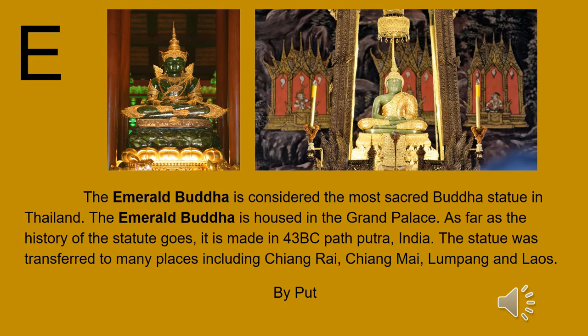E is for Emerald Buddha. The Emerald Buddha is considered the most sacred Buddha statue in Thailand. The Emerald Buddha is housed in the Grand Palace. As far as the history of the statue goes, it was made in 43 BC in Pataliputra, India. The statue was transferred to many places, including Chiang Rai, Chiang Mai, Lampang, and Laos.